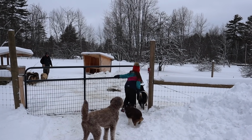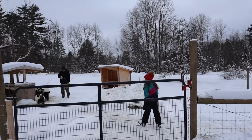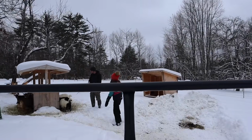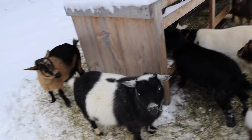Tanner, good girl, Hope. Oh my. What do you think you're doing, Hope? She's just standing there. Yeah, she walked right up to the dog. You wanted to play with the dog? Oh my goodness gracious. Is that some good hay? Is that good?